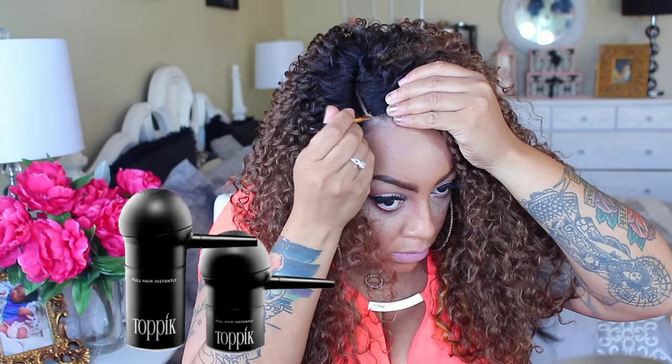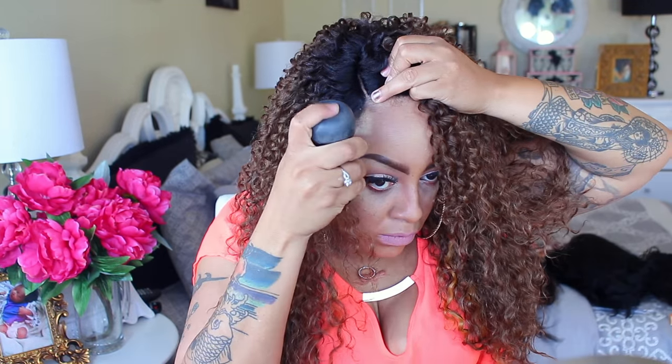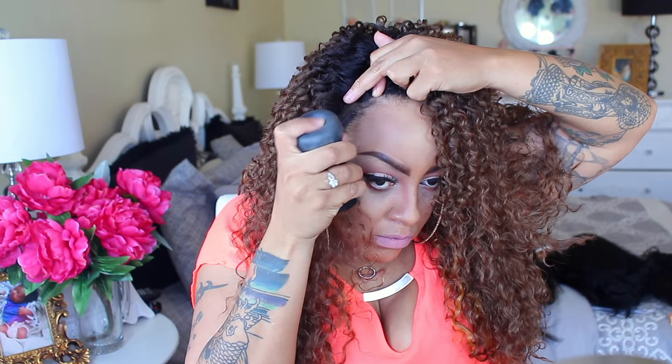And this stuff right here is the TOPPIK keratin hair filler fibers that I use. Our hair building fibers just help me fill in my edges because they are a little thin.